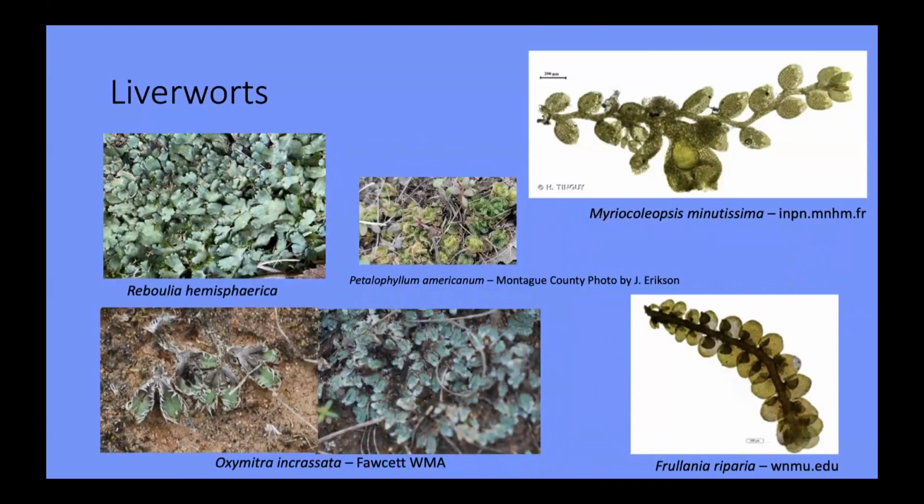Liverworts: there are approximately 8,500 liverworts worldwide. Texas has about 120 species documented for the state. The two groups of liverworts are thallose and leafy. The thallose liverworts are, there are 4 images on the left.